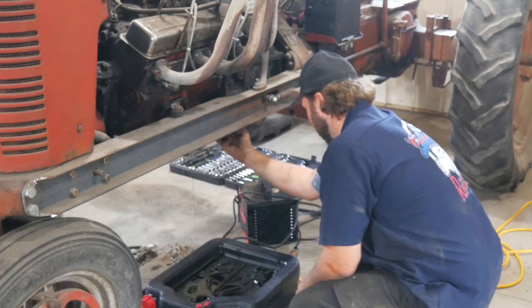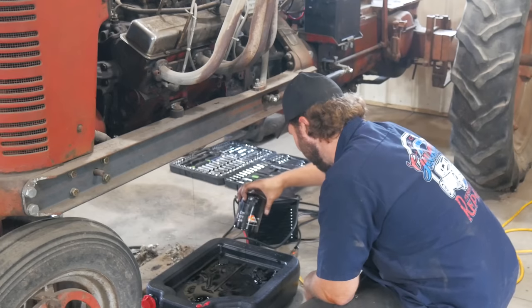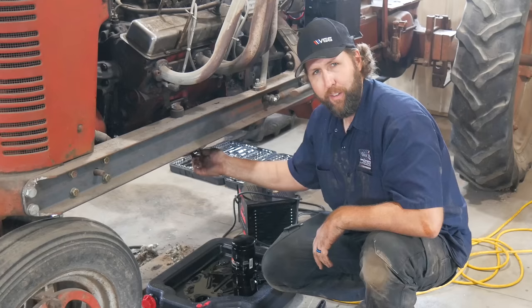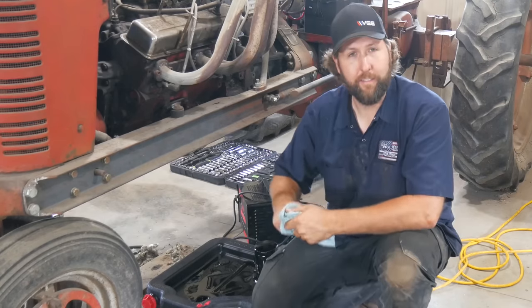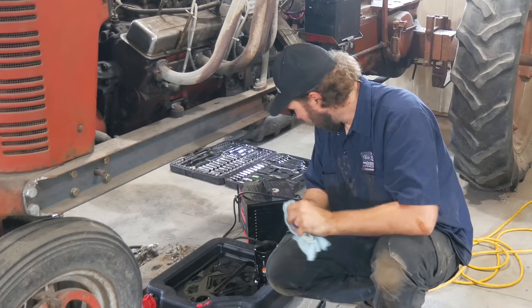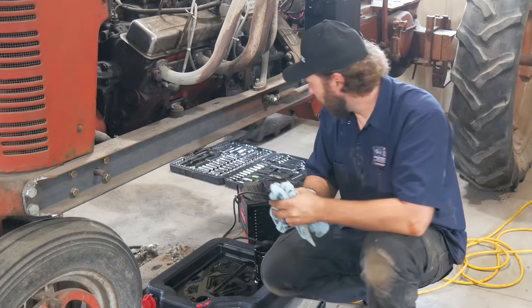What is it? What do you got? What do we got here? Parts Master? Sure. That must be a kind of an implement brand or something. I don't know. I've done a lot, and I mean copious amounts, of oil filters, and I don't think I've ever seen a Parts Master. If any of you got any info on those, I'm kind of curious.